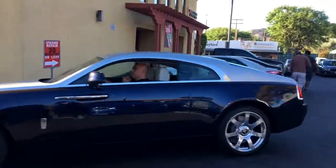Captain Slow, would you agree? Oh yes, I would agree. There you go, approval from Captain Slow. But I like the chrome. I like the chrome grille.